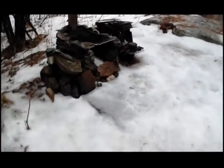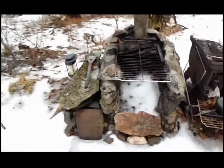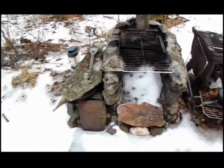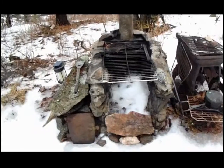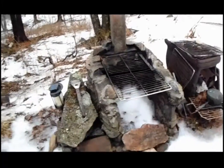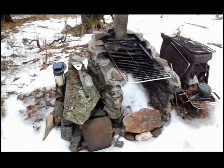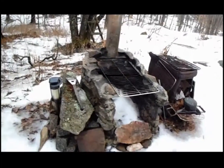Got our stone barbecue out here. My dad built this a few years back. The old cook stove beside it was our barbecue for quite a few years. I think Dad did a pretty good job. I've been trying to do some upkeep with it, with the mortar. Had to learn as I went on that one.